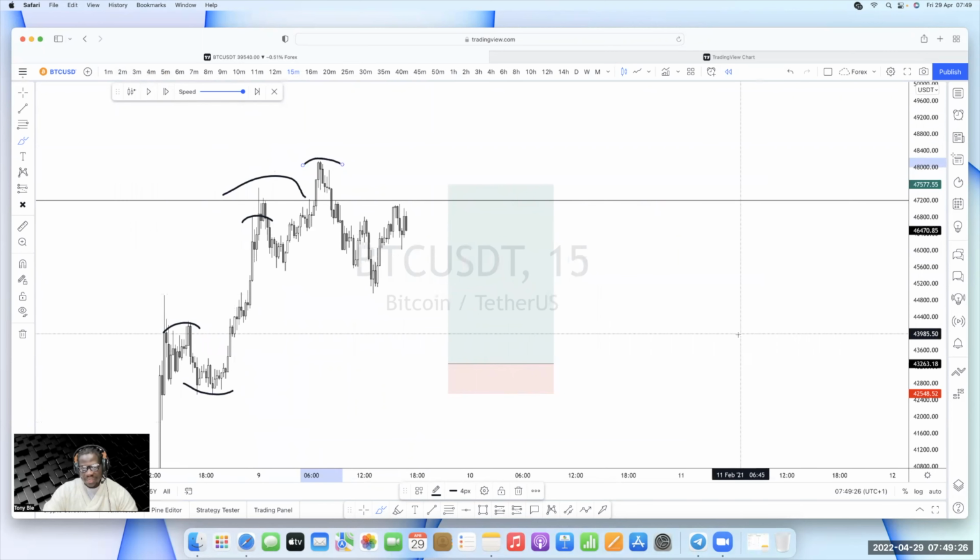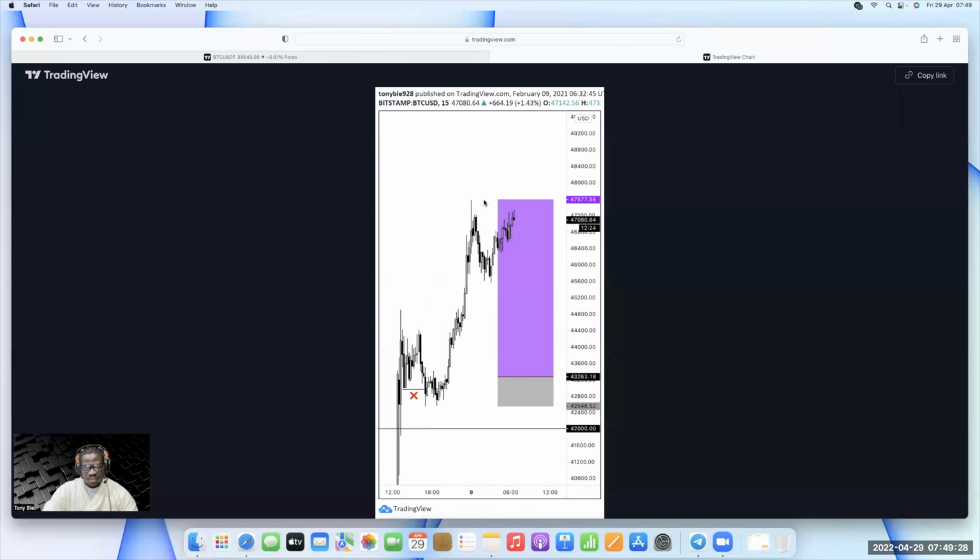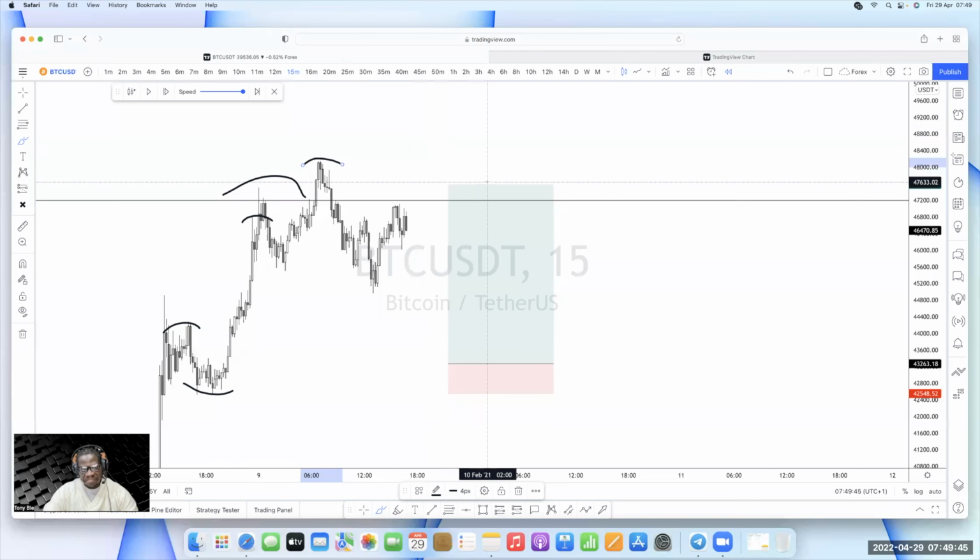But when I marked out the trade idea, none of this had happened. So I was anticipating this was going to be equal highs. Maybe price should rally down and then activate me and then go up for the equal highs there. That was what I think I was thinking then.